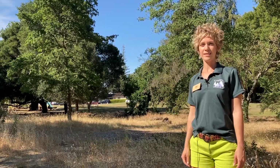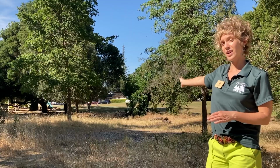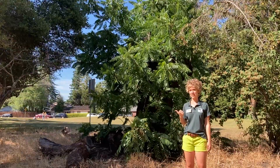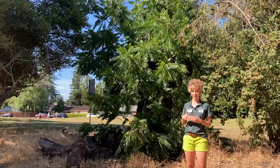I've walked a little ways down the main bike path, and we are actually going to go off on this little path to my right to see our next tree. So I said this was one tree. The fun fact here is that this is actually two trees that are attached together.